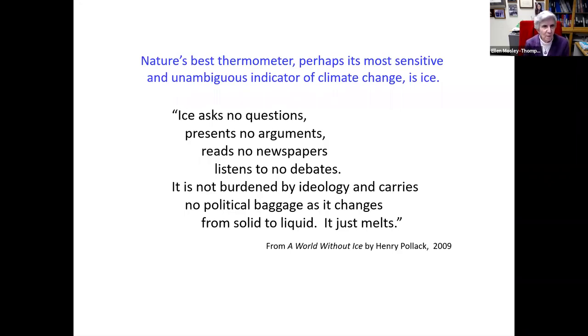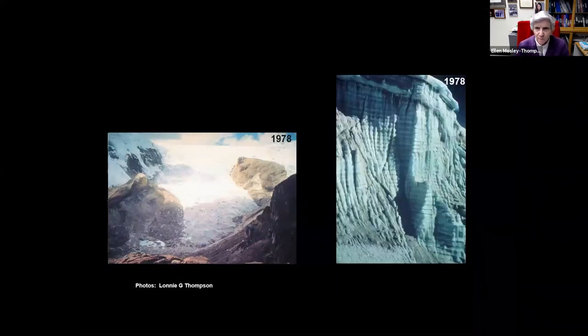Now, there's a book that you might find interesting called A World Without Ice, written by Henry Pollack, a retired professor from the University of Michigan. We love him anyway, even though he's a Michigander. And he wrote in the book, "Nature's best thermometer, perhaps its most sensitive and unambiguous indicator of climate change, is ice. Ice asks no questions, presents no arguments, reads no newspapers, listens to no debates, is not burdened by ideology, and carries no political baggage as it changes from solid to liquid. It just melts."